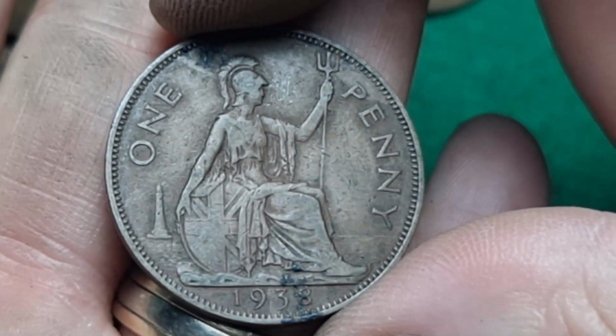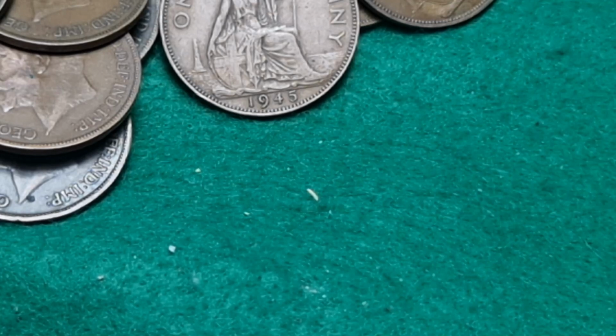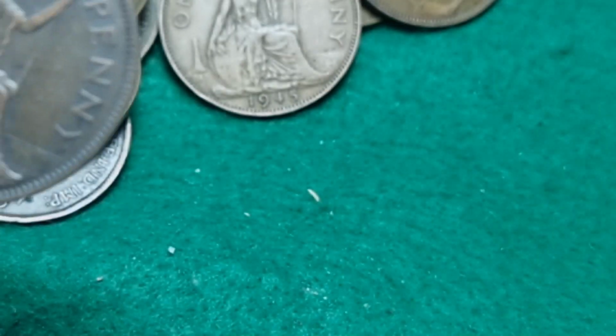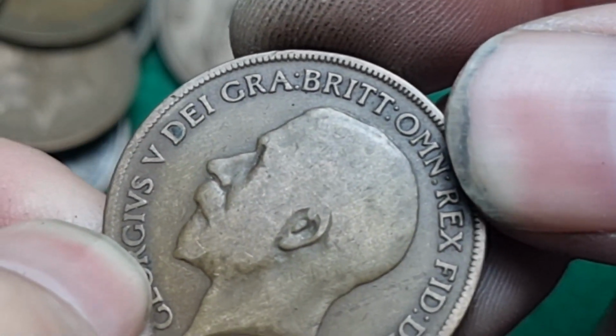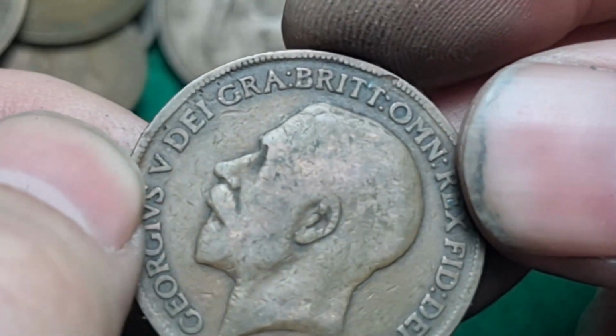A couple of pennies out the way. There's a 38. And a 1917. Excuse me, sorry. I just pulled some decimal bits out of there as I saw them. So we've got 43. Again, we'll talk about the varieties on the 43 in the wrap up. 44. 1916. 32. We'll have a burnt. There's 1920, narrow gap.